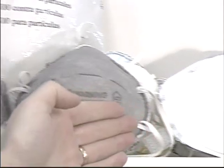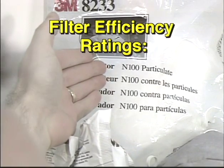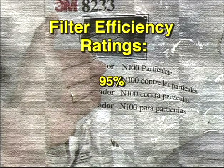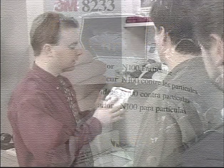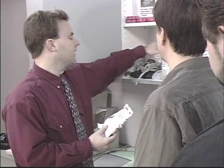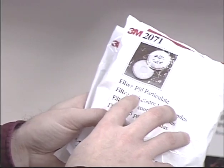Ratings following the P, R, and N designations on filters tell you their efficiency in percentages. These are listed as 95, 99, and 99.7%, which is referred to as 100%. The higher the number, the greater the efficiency. However, it is more difficult to breathe through higher efficiency rated filters, so don't use a filter that is more efficient than you need. Talk to your supervisor to see which efficiency rating you should use.